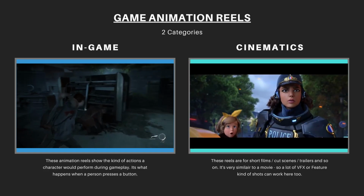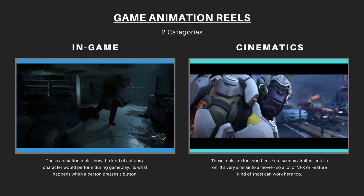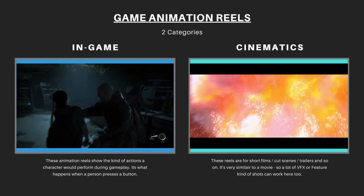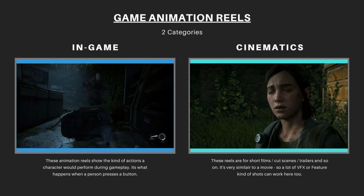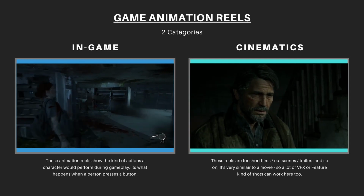It's very similar to the movie stuff because it basically is a movie. So it's also very similar to the kind of shots that you would want to make for VFX and feature. So there's a lot of overlap there. You could have a pantomime that you intended for feature that works well for a cinematic game reel, something like that.